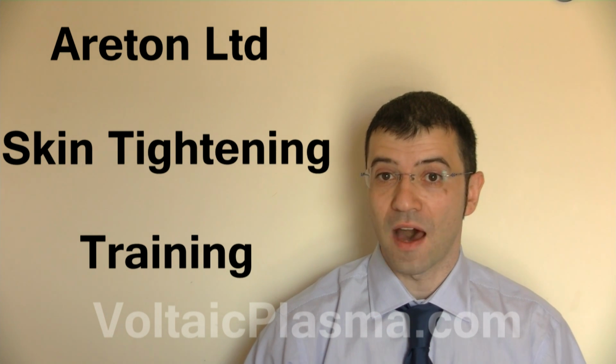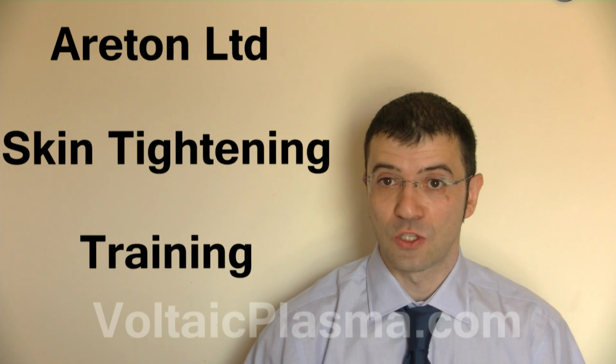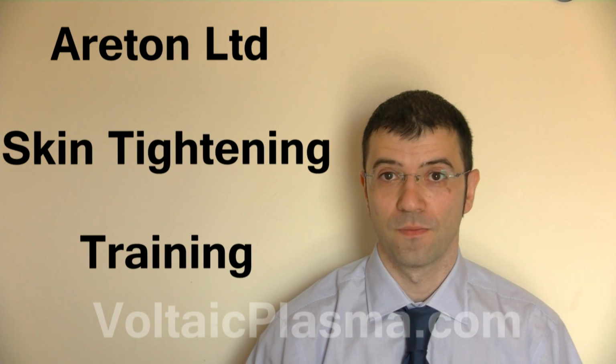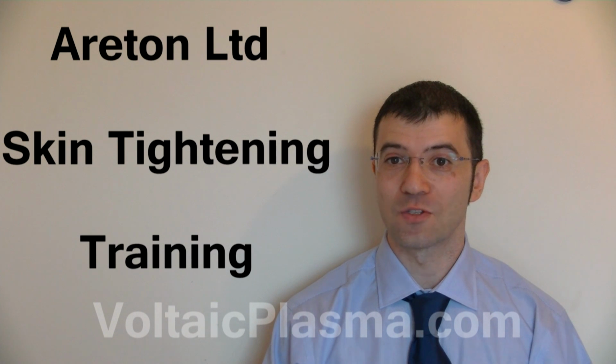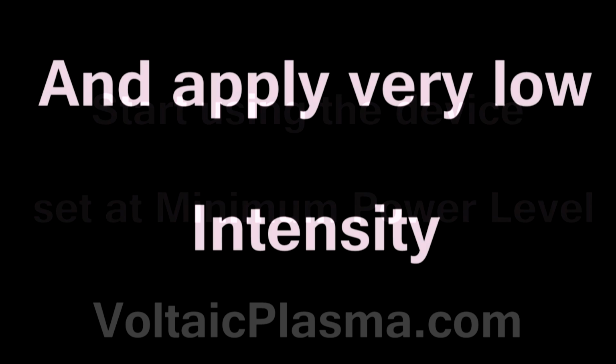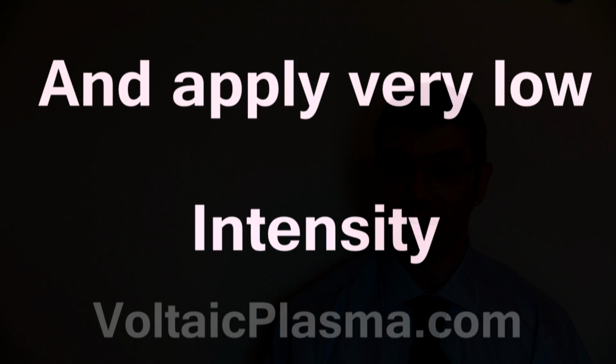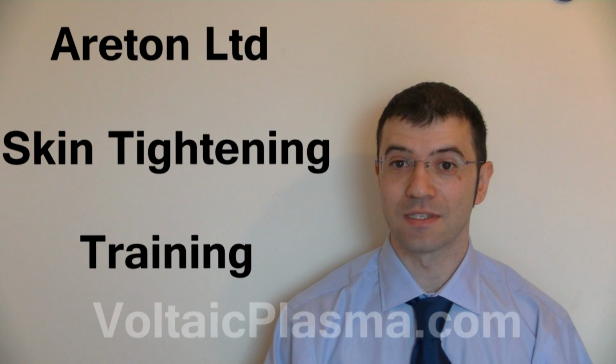Therefore, even after you have gained enough confidence, it is important and advisable to conduct milder treatments than you would otherwise consider possible. When you first start to use the device for skin tightening, it is best to gain confidence in stages and over a number of sessions. Therefore, the very first time you use the device for skin tightening, apply the arc in the mildest possible way at very low intensity. Then, as you see the results after each treatment, you will progressively gain confidence with the use of the equipment for each particular skin tightening application.